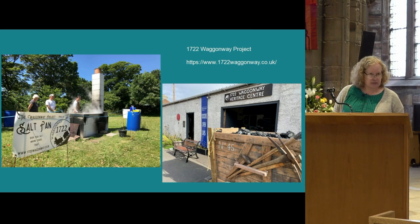I'm not going to talk too much more about salt panning, but to learn more about salt panning, I really do encourage you to visit the 1722 Wagonway Project. Again, they've been mentioned a few times today. They have an excellent website in the Heritage Centre in Cockenzie, just by the harbour. They've carried out excavations at the salt pans at Cockenzie Harbour, and they have a replica of an 18th century salt pan, which will be operating, I believe, within the grounds of Cockenzie House over the coming months. So I really do encourage you to go and see that in action.